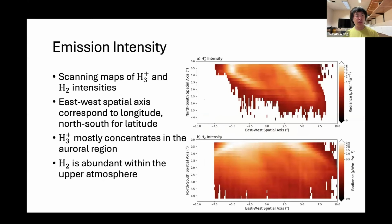First thing I want to show is the emission intensity, because we scanned from the pole towards the equator, so we obtain a scanning map of the derived H3 plus and H2 intensities. Top is the H3 plus, bottom is H2. The horizontal axis, or the east-west spatial axis, corresponds to the longitudes, and the north-south spatial axis corresponds to the latitude.